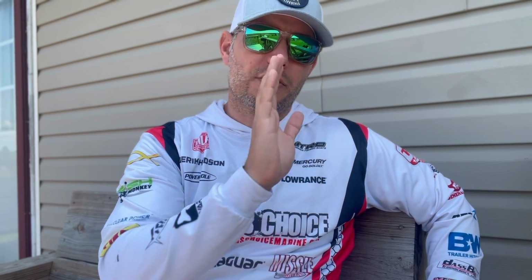The shad eaters are trying to kill as many of them as they can in a day. They're trying to just gorge, eat as many as they can, survive the day. The big ones that are eating those bluegill and perch, they're a different animal. I can imagine if they kill 1, 2, or 3 a day, they're happy. So obviously I threw a drop shot, which is a great bait for just working real slow in front of those lazy fish's face. They're gonna eat it.